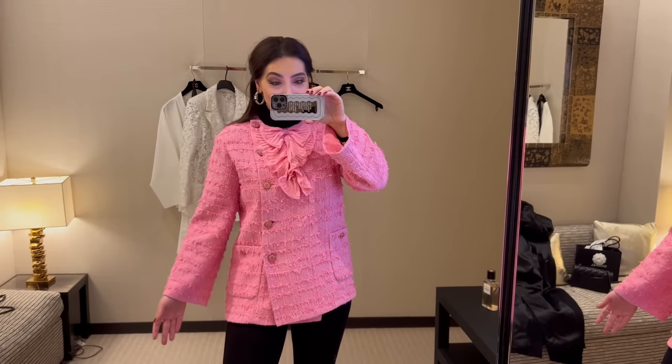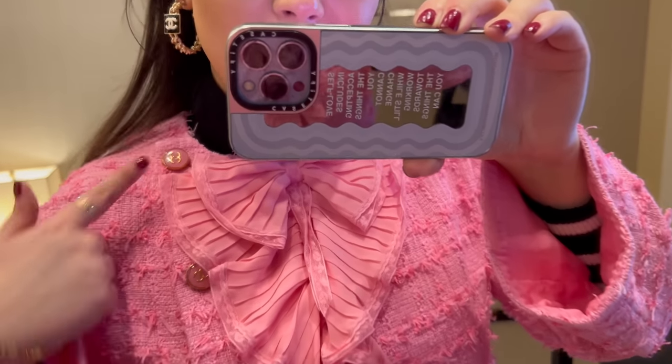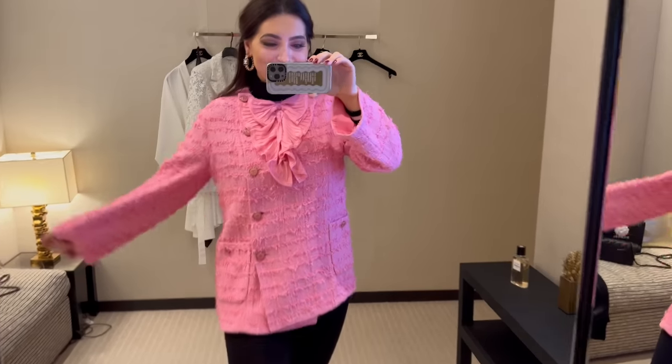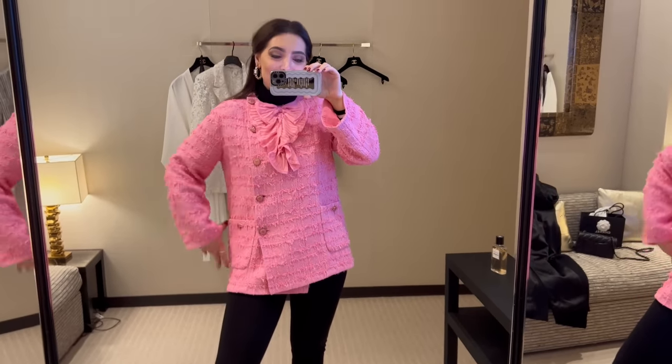Okay, this one actually fits. It's very oversized. This is size 36, and I can even go a size down. It is quite roomy, but this is it all buttoned up. You can see the beautiful buttons and this collar with the big bow. Do I look like one giant cupcake? It's actually quite cute. I'm not gonna lie, this is quite cute. Very Barbie.